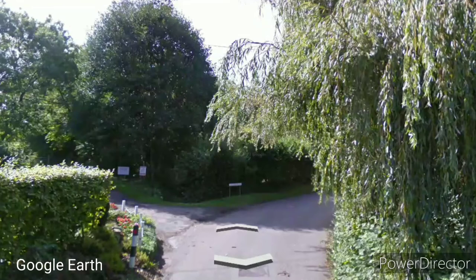A little bit further up on the left, you come to Malthouse Cottages, where, as the name suggests, they were part of brewing long before my father's time, and my grandfather said there was a killing shed just behind the cottages at one time.